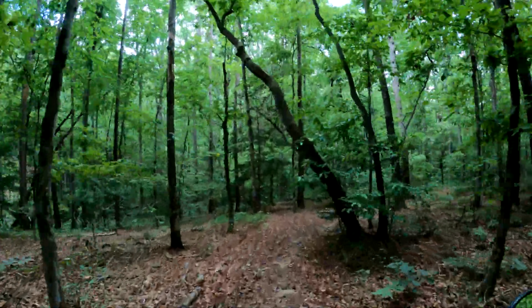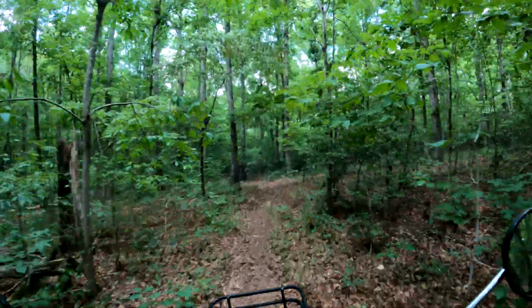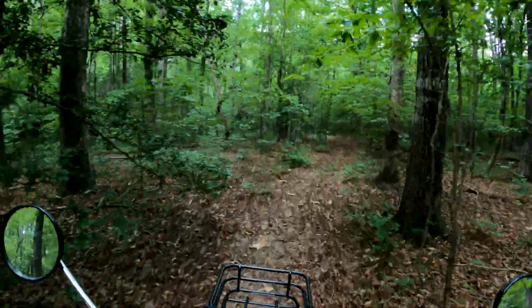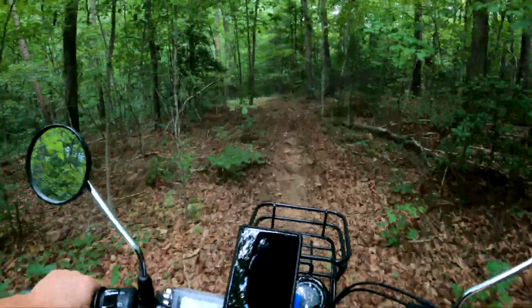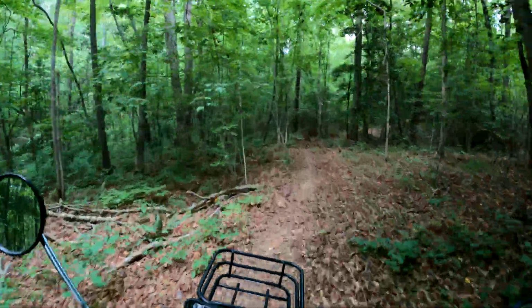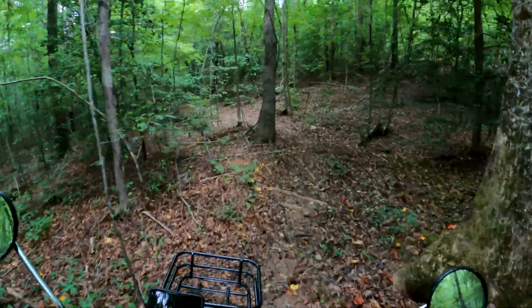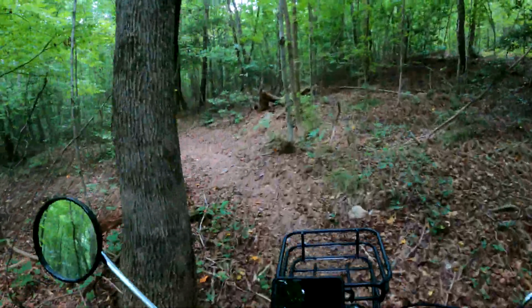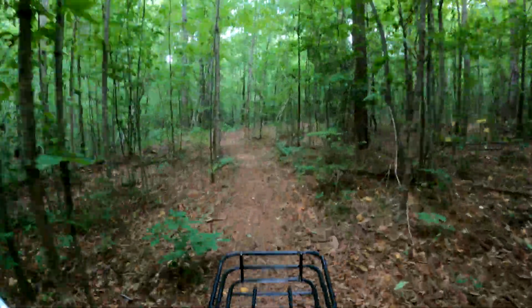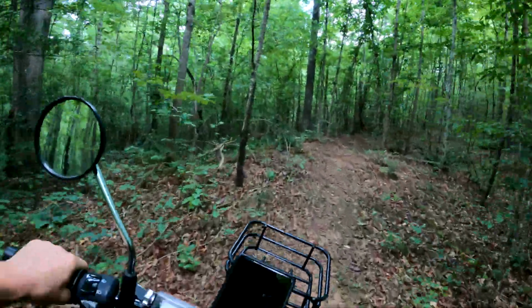And it's not the most treacherous single track, of course, but there's some pretty good rutted out spots that we're gonna hit. Hopefully the camera will do it justice. Point it down for you guys just a bit. We cut this trail when my daughter was little for her little four-wheeler, and it's turned out to be a pretty good walking and dual sport trail, dirt bike trail. And we'll see how the CT does on it.